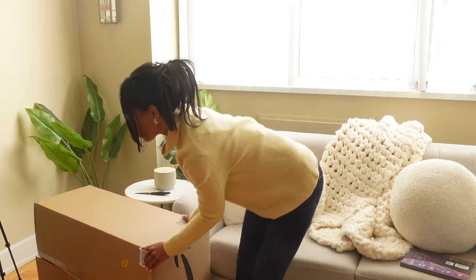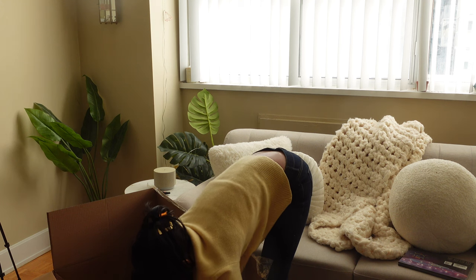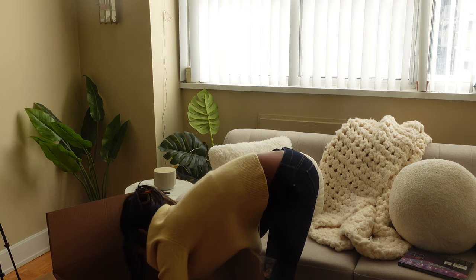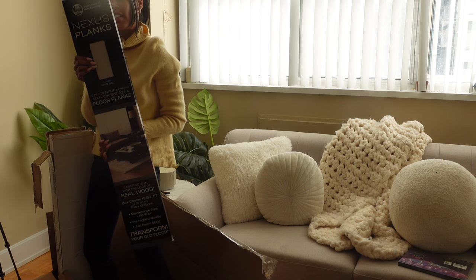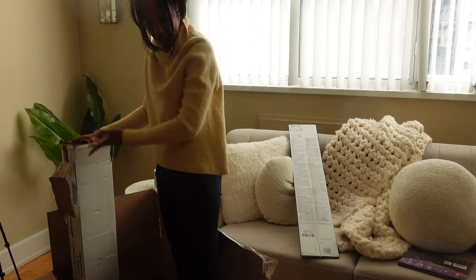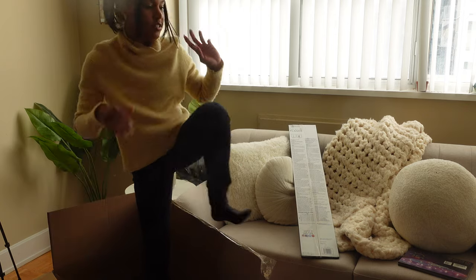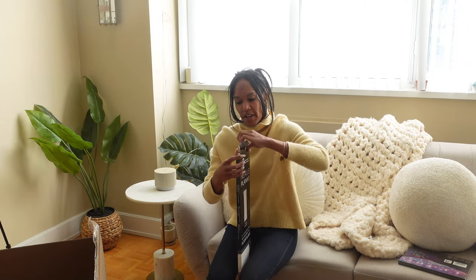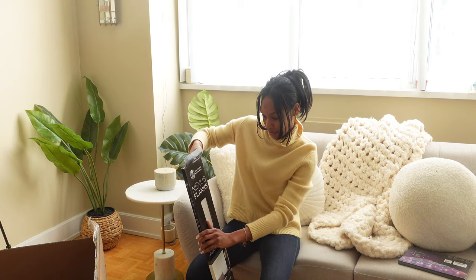The biggest box, so big that it busts off. Oh my gosh, this is heavier than the... Nexus planks. They're so wrong for putting this little thing in this big box. Like that for now, so it's easier to take out. Please God, on this good Sunday, let these be the right color, because they don't look good from this side.